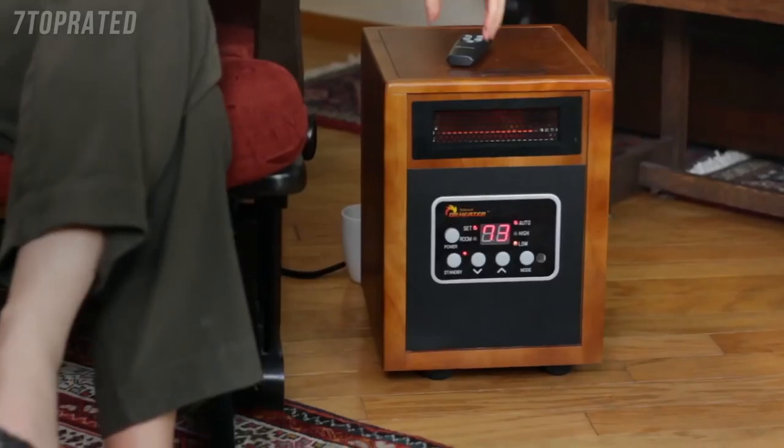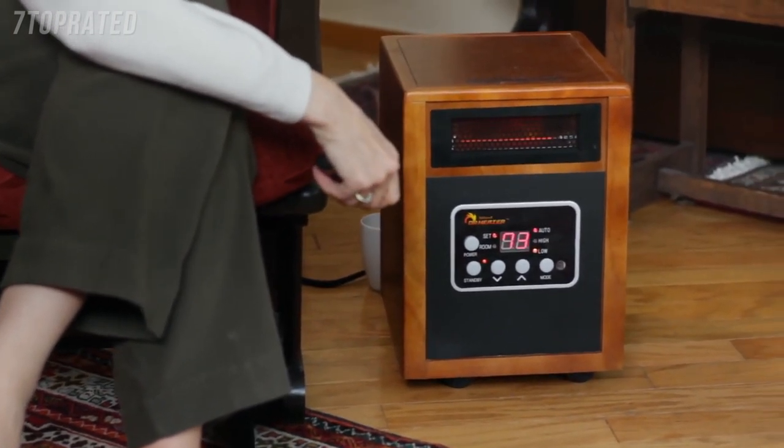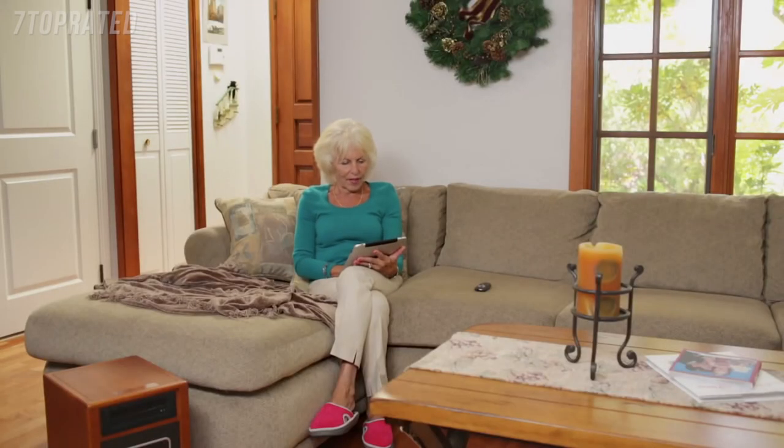Really fast, it's quiet. The heat from Dr. Infrared Heater is wonderful. It is so gentle and it fills the space. It doesn't blast out at me like other ones that we've used. It just gently fills the space with the warmth that we want. It's really cozy. You turn the heat on, you know that it will come on instantly. I think every home should have it. Every classroom should have it.